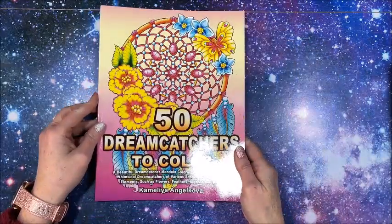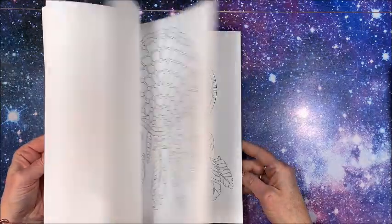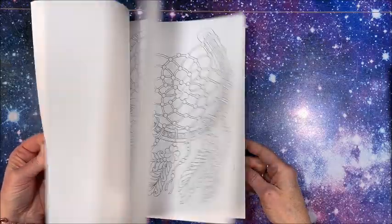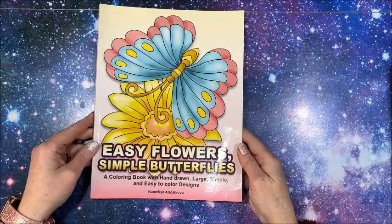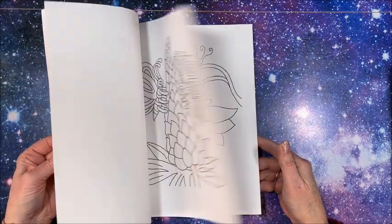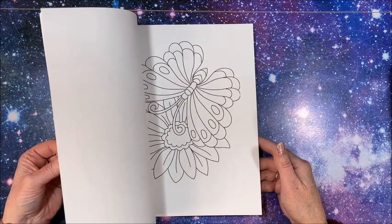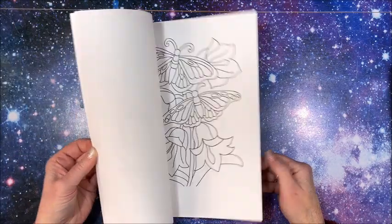We have 50 Dream Catchers to Color. So if you like dream catchers, this would be a book for you. Easy Flowers, Simple Butterflies. So again, a more simplistic book. Another fun one if you're just in the mood to get some color down on paper. I did do that one. Markers.